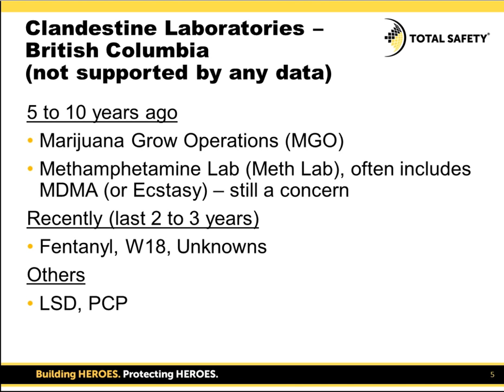Historically, there's been a lot of meth labs with some ecstasy. That's moving more and more, just as you hear in the news, you're getting more fentanyl, some W18 labs, and then some unknowns. And there's consistently a number of other operations, whether it's cocaine or LSD or PCP.